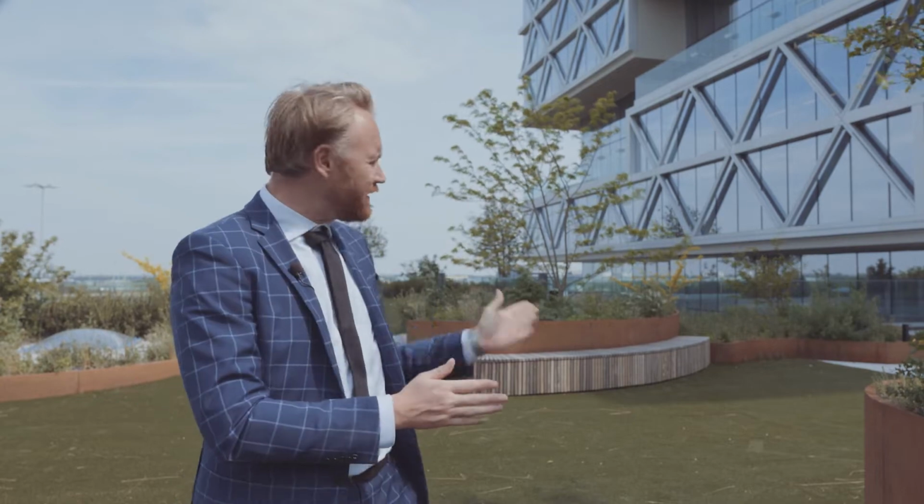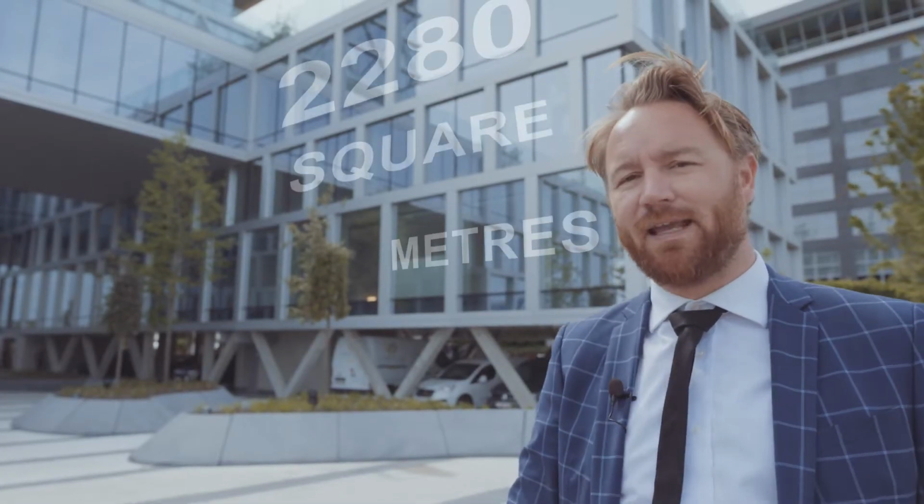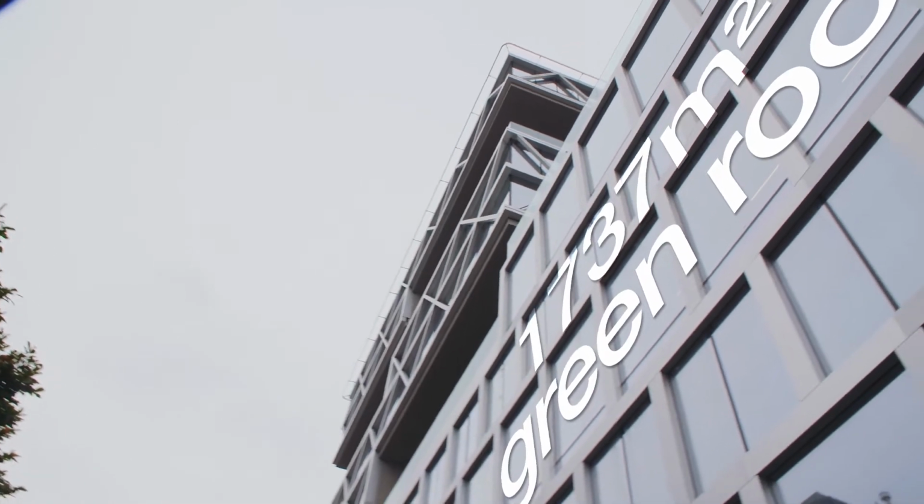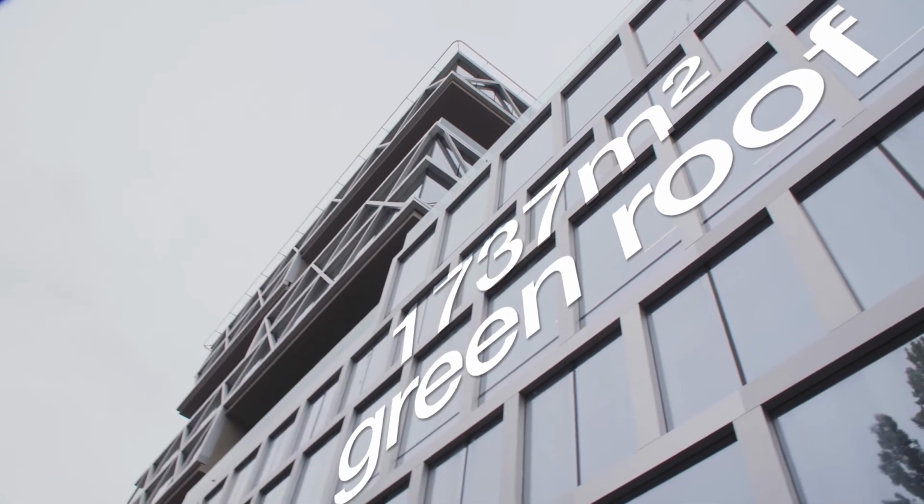Time for a break? Why not go and check out one of the 7 terraces? They cover 2,280 square meters in all. Or take a stroll in a 1,502 square meter garden. Even the 1,737 square meter roof is a totally green space. So the question is, where should we start our tour?